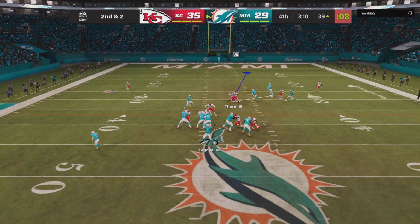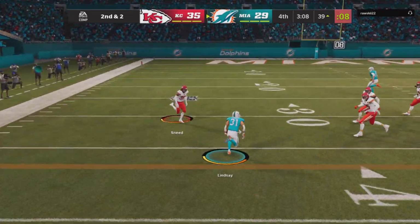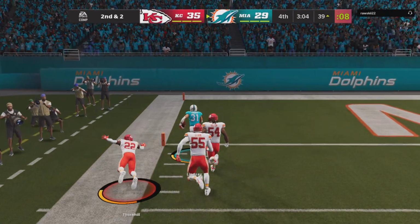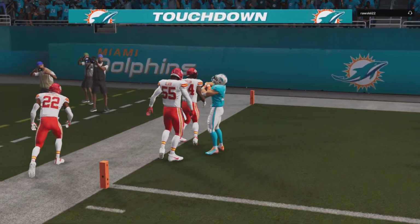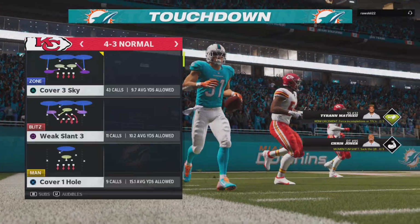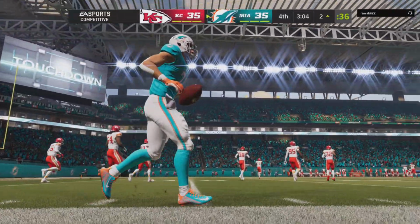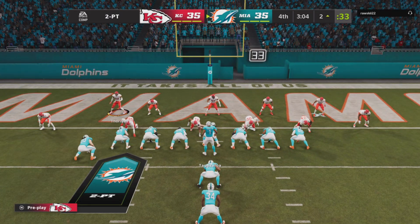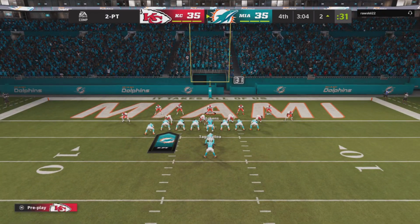From the 39, Tua, a little check down to Lindsey. Oh, he's got a little daylight. Touchdown! Phillip Lindsey, 39 yards. And the Dolphins can take the lead with the extra point. So now a big play here as the Dolphins will go for the 2.